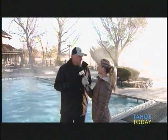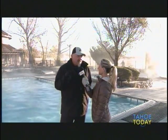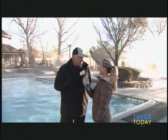And talk to me about this geothermal water, because you have a well that's ridiculously deep pulling up this water. Absolutely. We have a well that's 1,250 feet deep. That's our main well that's out in the parking lot. It pulls water out of the ground at 1,250 feet. It comes up out of the ground at 145 degrees currently.